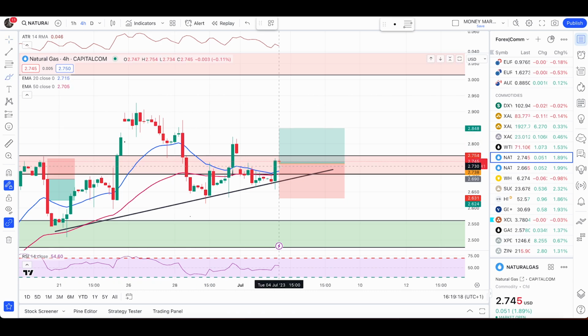I'm only going to look for sell trades once we have a complete break and close below this trend line, this zone as well. In that case, I will start to look for my sell conditions only. For now, I'm only bullish for nat gas and only look for good conditions. For me, good conditions will be above this previous high, or once we have good momentum, I'll still look for a pullback followed by a bullish engulfer, which is one of my pullback entry confirmations.